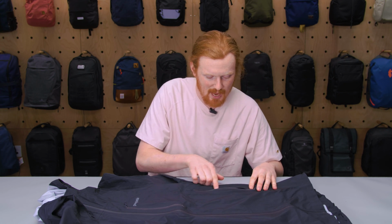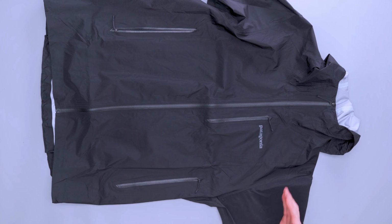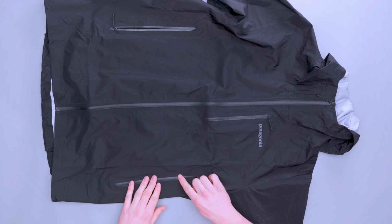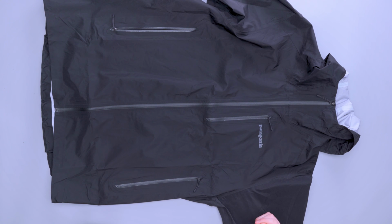And they do have these AquaGuard zippers, which is really nice. So once you put something in there with this material paired with the AquaGuard zipper, you're pretty much set. And you have those AquaGuard zippers on all of these different zippers. And they're YKK, I believe they're number 3 zippers.